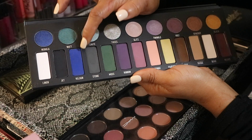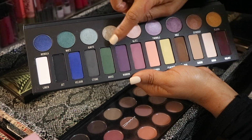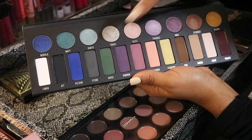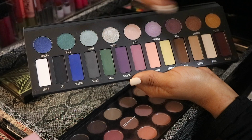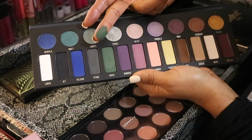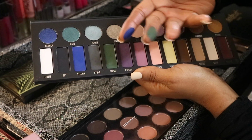And this green is the prettiest green I've ever had in a palette. It comes on your skin exactly what it looks like right there. This green is everything, because I don't have this green in any palette that I have. It is so original. Do you see that green? Oh, and look at this blue. Same thing with this blue.